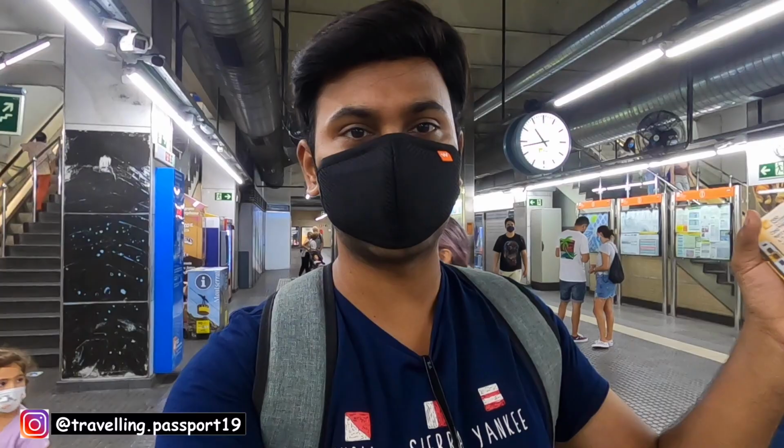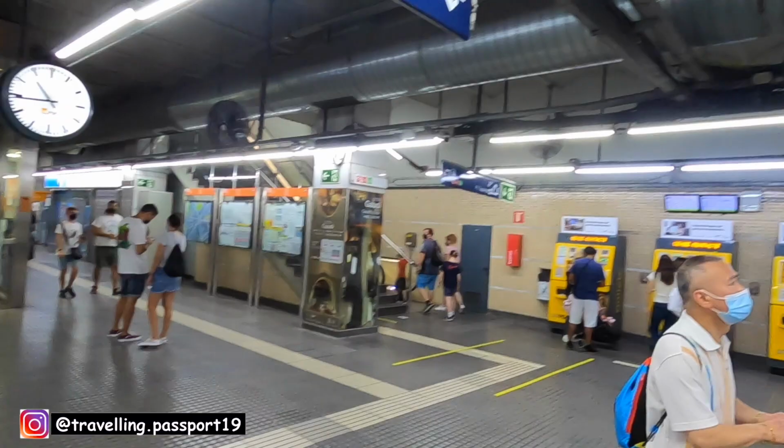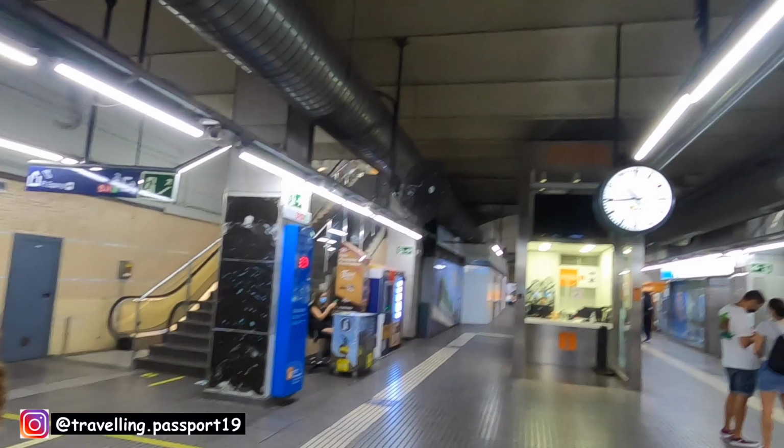And if you don't want to buy tickets from these machines, there are a few help centers also. Like these, you can see here or here, you can take their help also. But most of the people are buying the ticket from these machines only, as you can see. But you can always take the help of the help centers for Montserrat. You can see there it is written Montserrat.